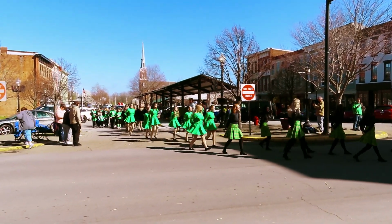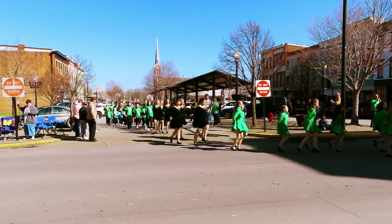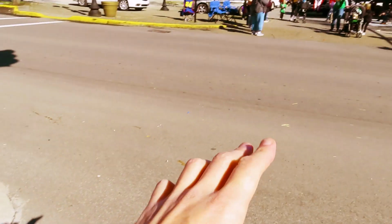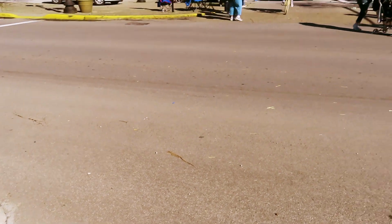Yeah, there's a lot of them, ain't it? And they keep throwing candy. They come right out of here on this Market Street portion. They're just throwing candy. This kid's got a lot of candy already. Really nice of them.